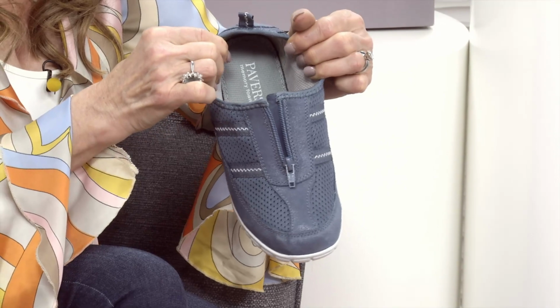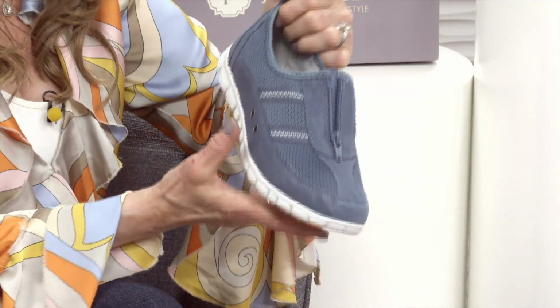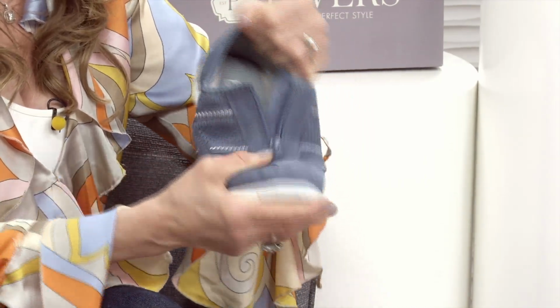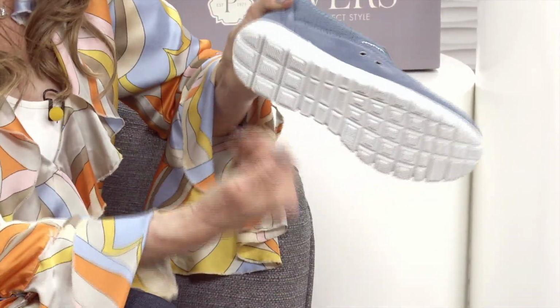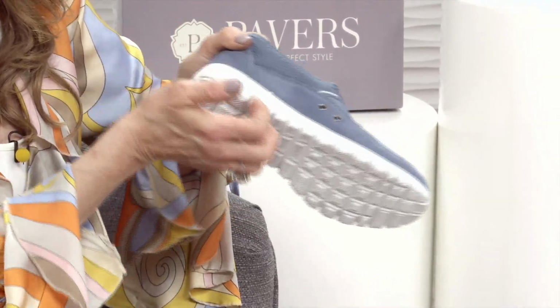Inside, it's all microfiber lining, so beautifully breathable. So your feet in there are so comfortable. There's so much room in there. Lots of movement on the shoe as well. Underneath, all this crocodile tooth base, which is really great for gripping onto surfaces you're walking on.